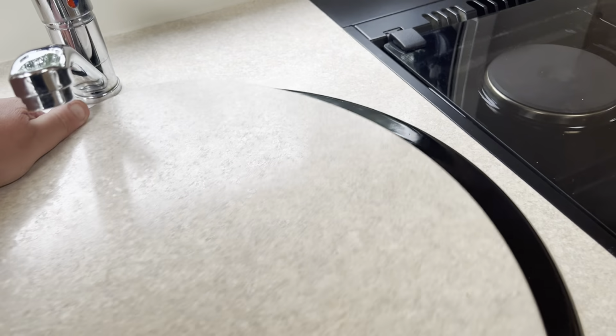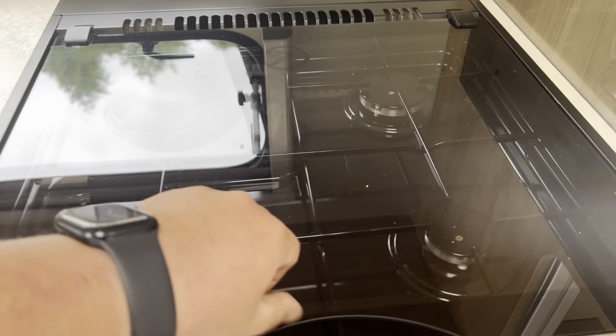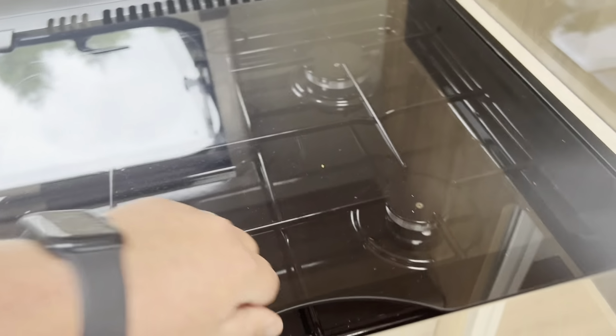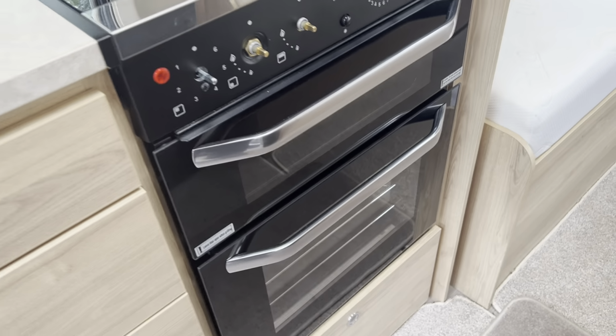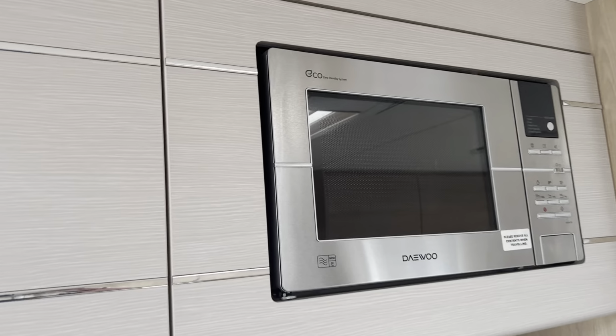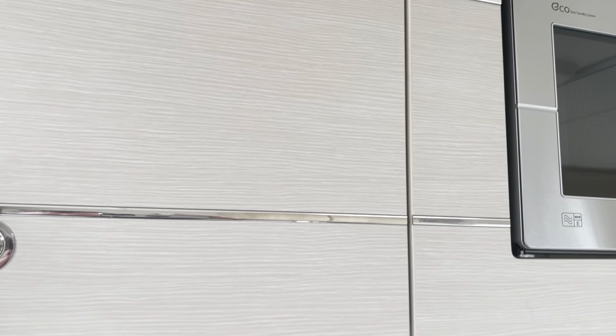Lovely large sink with cover and a three burner gas hob with mains hob, gas grill and separate gas oven, and a fully fitted 240 volt microwave above. Again, lots of cupboard space above as well.